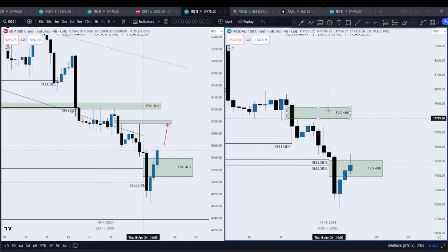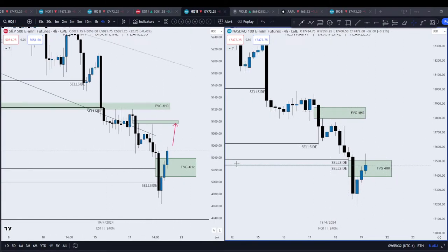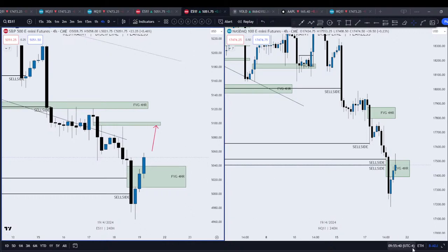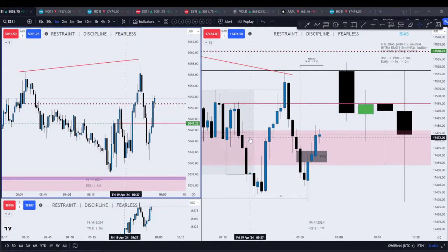If we can close this 4-hour, I really can see this go back to this internal because we swept a lot of external already. And it looks like that because ES is unlikely to drop another 10 points in 5 minutes here, I think. ES has been holding very nicely. So that's why I'm looking for higher prices. If it presents it, I'll go for it.